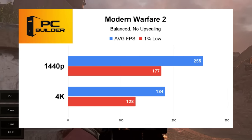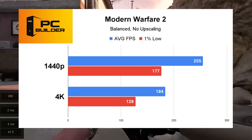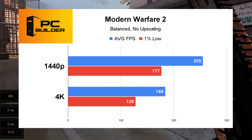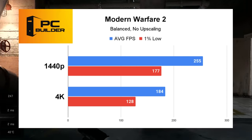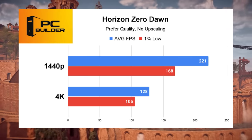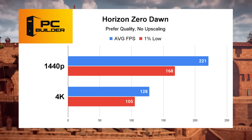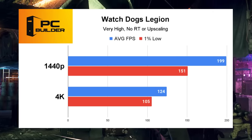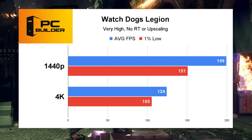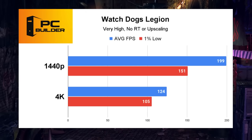In Modern Warfare 2, using the built-in benchmark at balanced settings, we pumped out an insane 184 FPS at 4K with a 1% low of 128 FPS. In Horizon Zero Dawn, using the preferred quality preset at 4K, we pumped out 128 average FPS with a 1% low of 105. And in Watch Dogs Legion, using the second highest quality preset, we got 124 average FPS at 4K with a 1% low of 105.